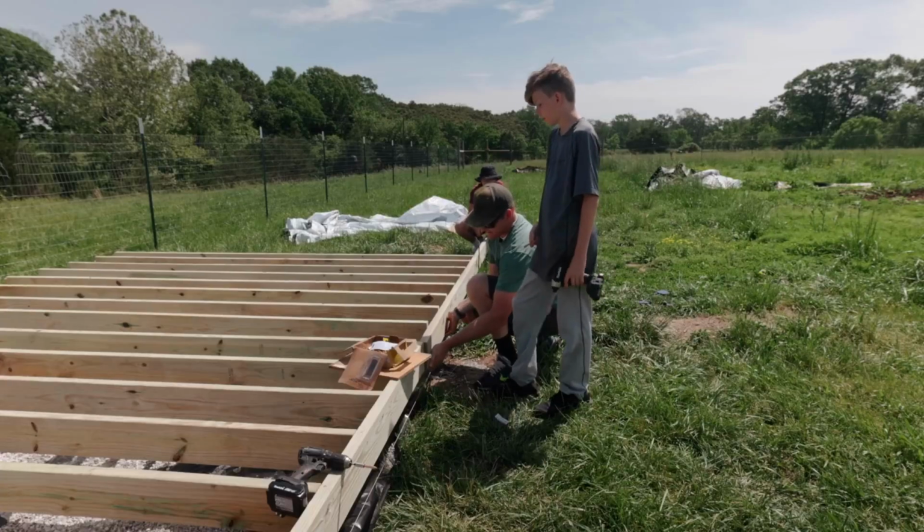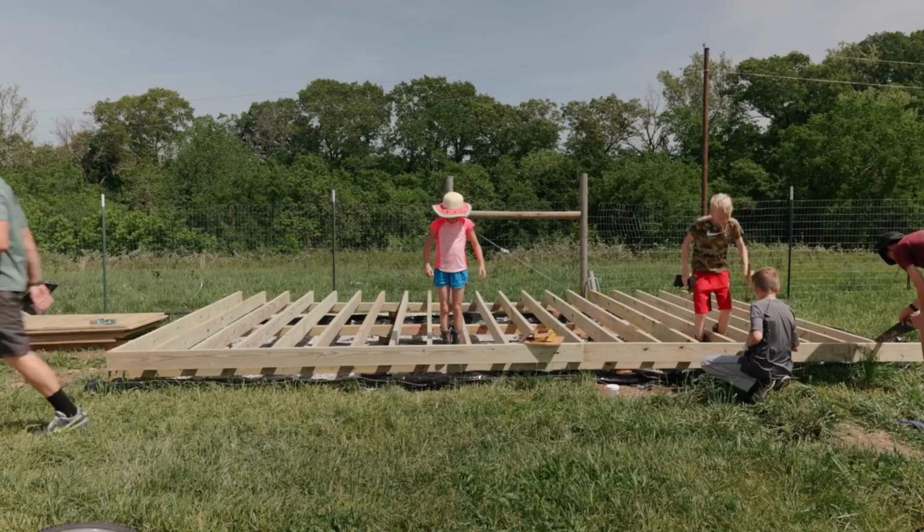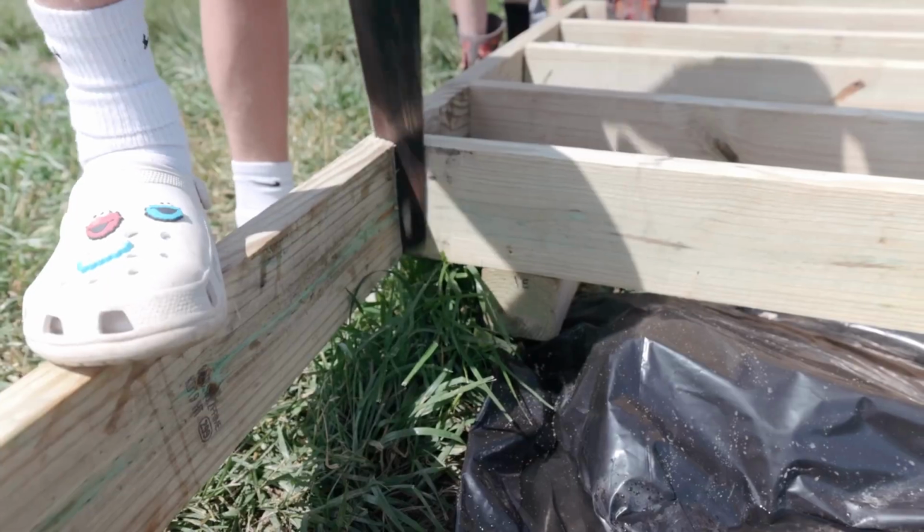Oh, the treehouse is big. I'm gonna build a tree house this big. Okay. Well.